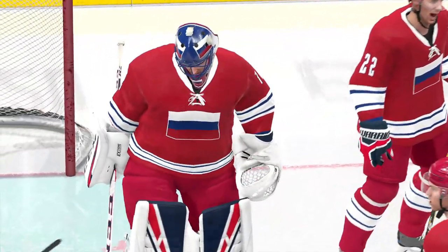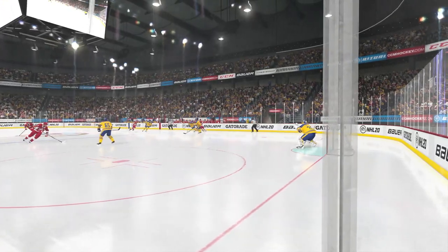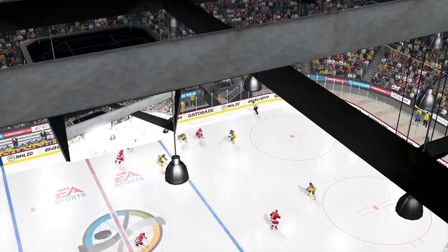They come up big in the extra frame. Always an unbelievable feeling to score an overtime goal. You score and you feel that you've just ended it. It's so, so cool to do.